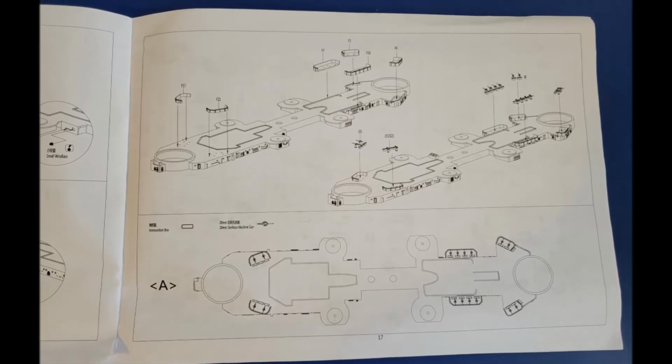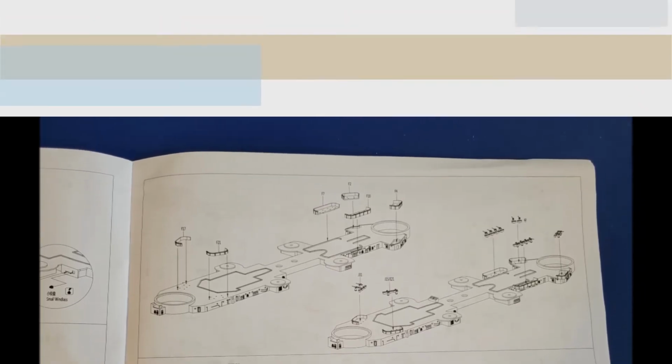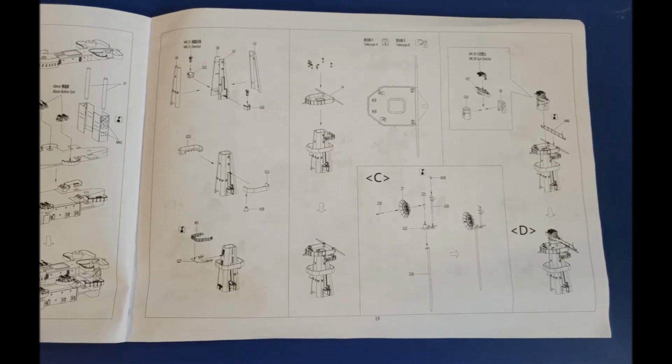Very detailed, very easy instructions. As I've been building that Cleveland, I can tell you the instructions are very easy to follow. And here we have some more details and getting some of the 40 millimeters on. There's a lot of 40 millimeter guns on this thing.